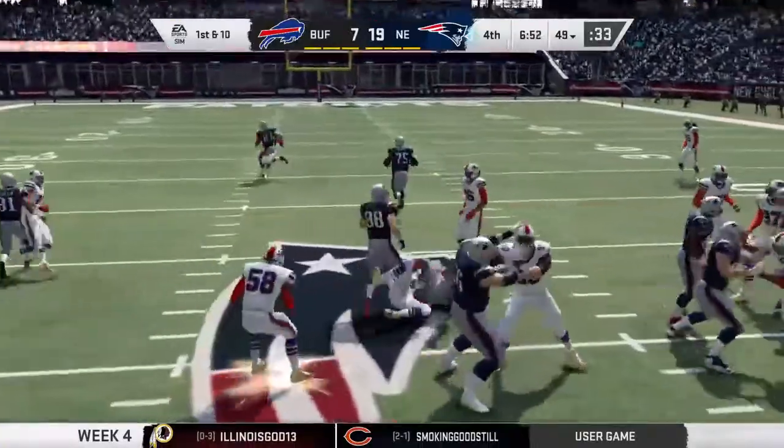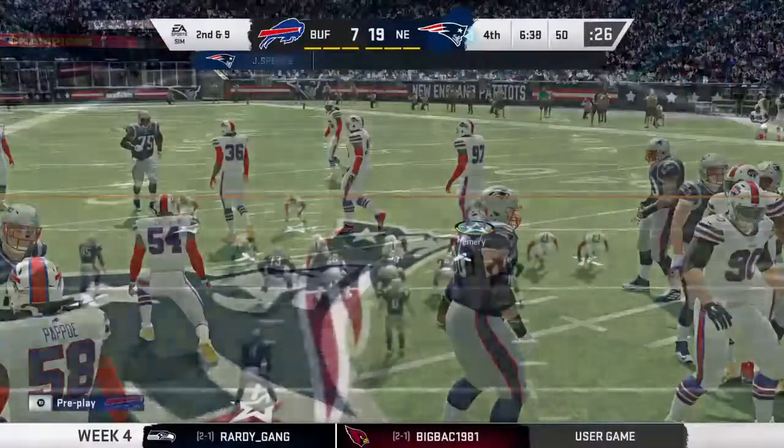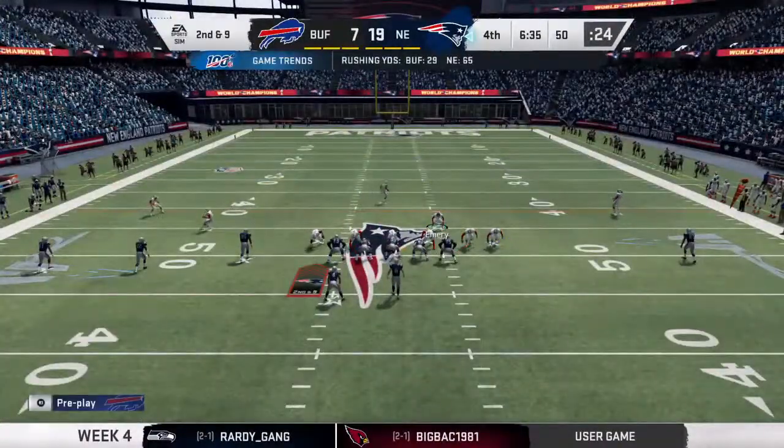Now a handoff here to his running back. Takes it to midfield, but no further. Just a yard there. Ready. Here's second and 9, just a yard on that last run.